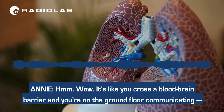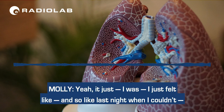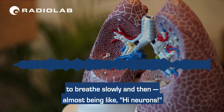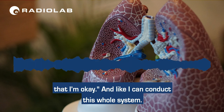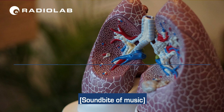Wow. It's like you cross the blood-brain barrier and you're on the ground floor communicating with the parts. Yeah, and last night, when I kept waking up while sleeping, I was like, okay, I'm just going to breathe slowly. And I'm almost like, hi, neurons. I'm breathing slowly now, so you can send the signal to the fight or flight that I'm okay. And I can conduct this whole system. I can work the system.